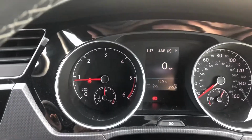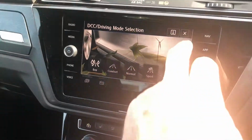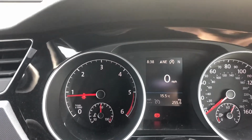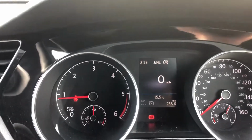Now, watch what happens when I change the drive mode. Let's change the drive mode to eco, for example, and then we'll come out of there. It's now telling me that it's set to eco, and if we put the vehicle into drive, you can see now it's on E1 because that's the eco setting. Right, let's put it into park.